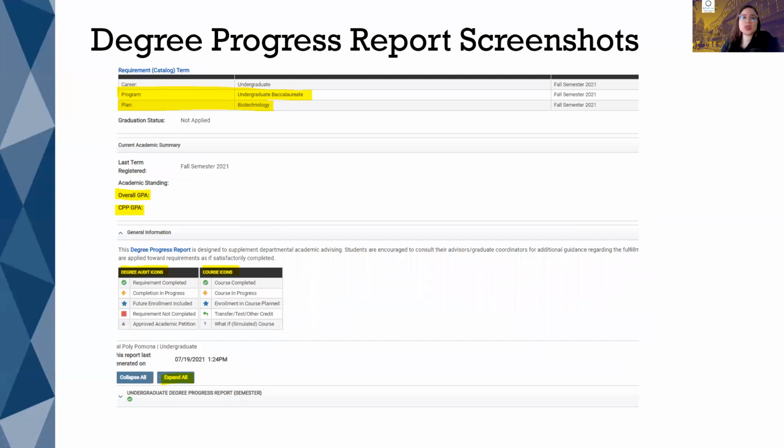All right, your degree progress report. These are just some screenshots. The video that I shared earlier will go into a little more detail, but I wanted to highlight some of these points as an academic advisor. First things first, at the very top, it'll show you your program and your plan. So undergraduate, baccalaureate, so the student is an undergrad, biotechnology major, and they started in fall 2021. It's always very important to know when the student started at Cal Poly Pomona so that they're following the correct curriculum.